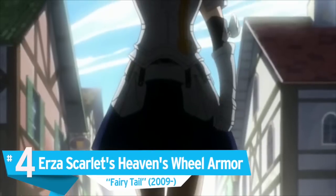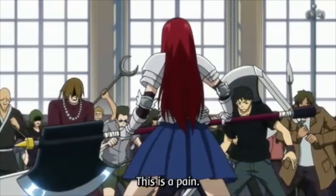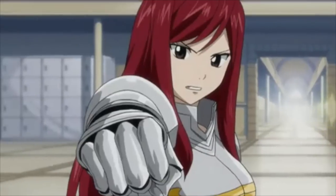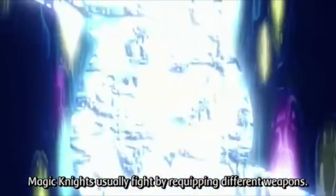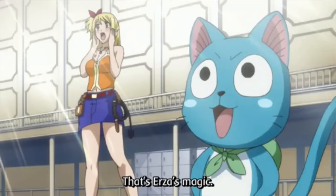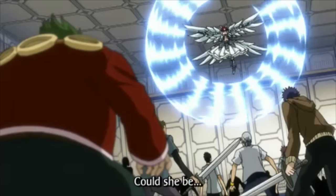Number 4, Erza Scarlet's Heaven's Wheel Armor, Fairy Tail. If you're looking for a master of armor, you found her. Erza Scarlet, one of the S-class mages of the Fairy Tail Guild, wields an interesting magic called Requip Magic. This form of magic allows her to change weapons and armor almost instantaneously during a fight, while also being able to access her inventory of over 100 different sets. Her most powerful set, known as the Heaven's Wheel Armor, allows her to summon over 200 swords at once.